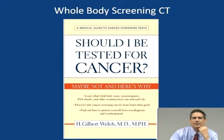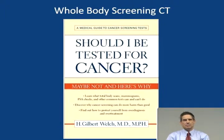Now, a full review of whole body CT screening is really beyond the scope of what I'm talking about here. But there's a spectrum of opinion about this, and I come down close to the end of the spectrum of asking why we are doing this. My opinion is informed in part by this excellent book by Welch, which talks about screening studies and cancer screening. The book notes it's very difficult to show efficacy of a screening study, especially screening with imaging. There's even controversy, as it notes in this book, about widely accepted screening studies like mammography and PSA.